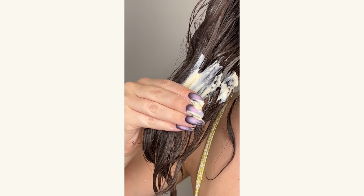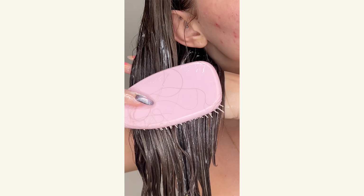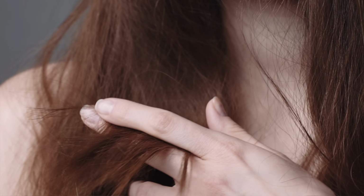If you have naturally wavy hair that is super stubborn and you've blow dried it, straightened it, and it's super duper damaged and you're trying to get your waves back, this product is amazing. If you have damaged hair from bleaching it or damaged hair from heat, dyeing it, this stuff is amazing. This stuff keeps my hair so healthy.